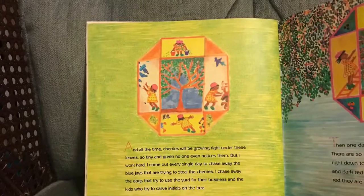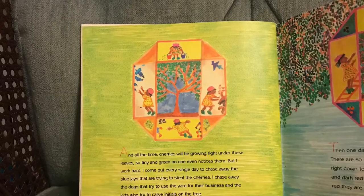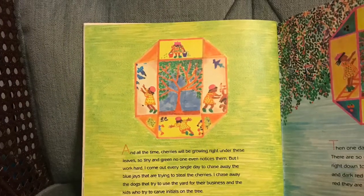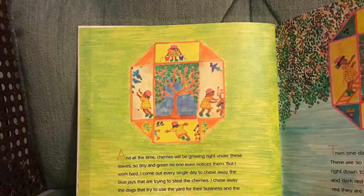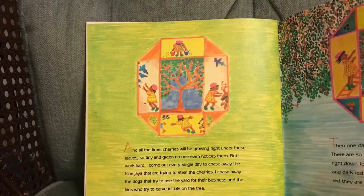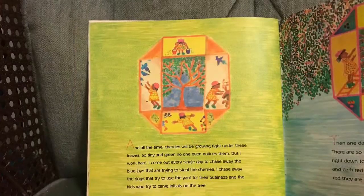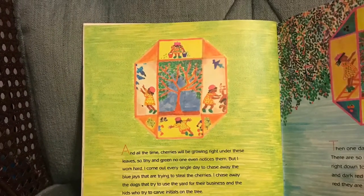And all the time, cherries will be growing right under these leaves, so tiny and green, no one even notices them. But I work hard. I come out every single day to chase away the blue jays that are trying to steal the cherries. I chase away the dogs that try to use the yard for their business, and the kids who try to carve initials on the tree.